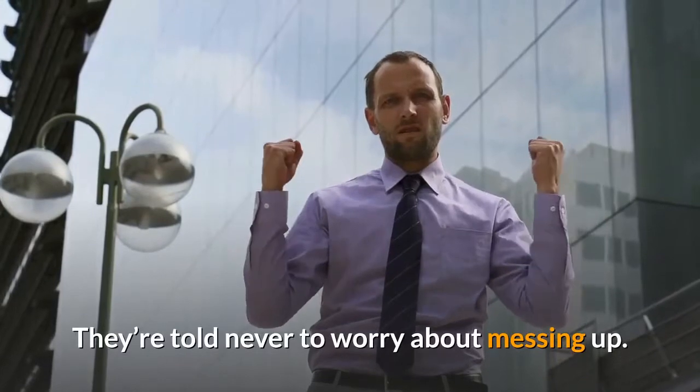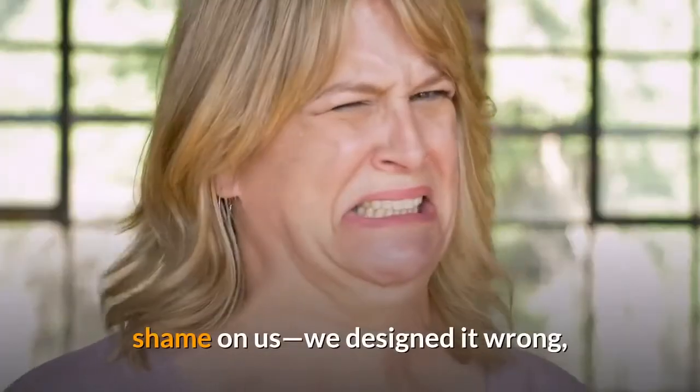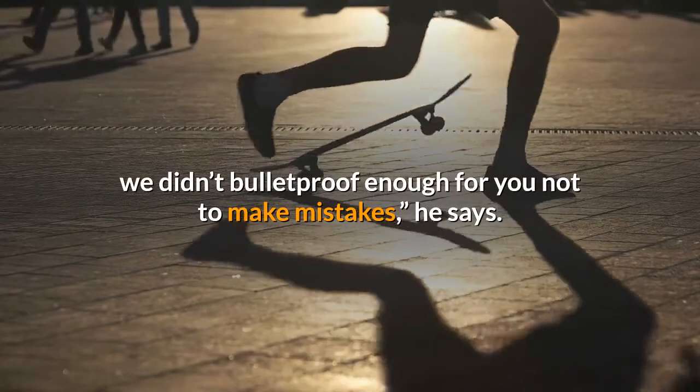They're told never to worry about messing up. If this process makes something wrong, shame on us, we designed it wrong, we didn't bulletproof enough for you not to make mistakes, he says.